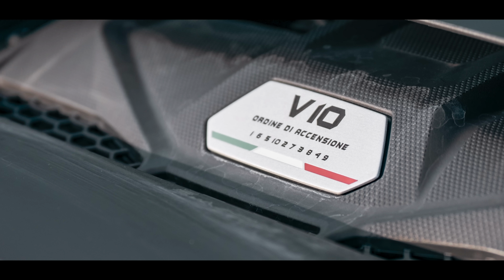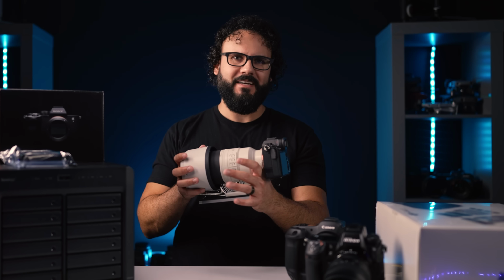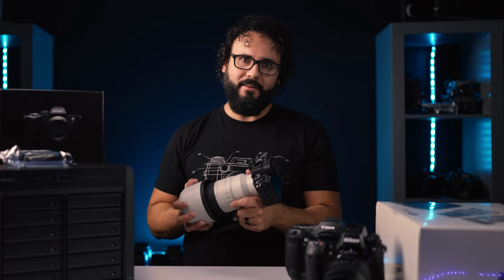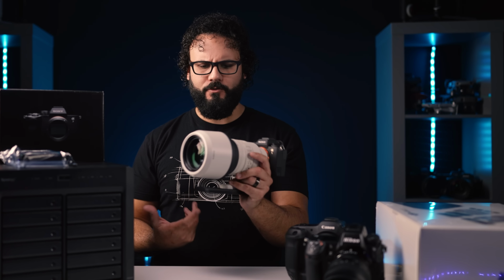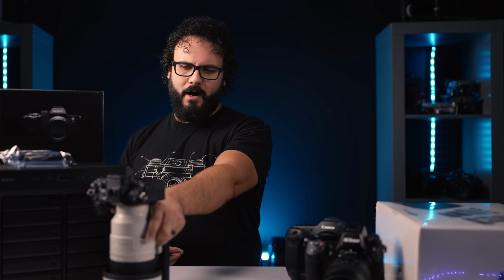Has probably the fastest AF system on any camera right now, and it is up there in price, but with all of these improvements, it really justified it. And I use a 70-200 lens quite often, so that was going to be my go-to for that. Just got that in, and I have been using it a lot in the last couple of days.